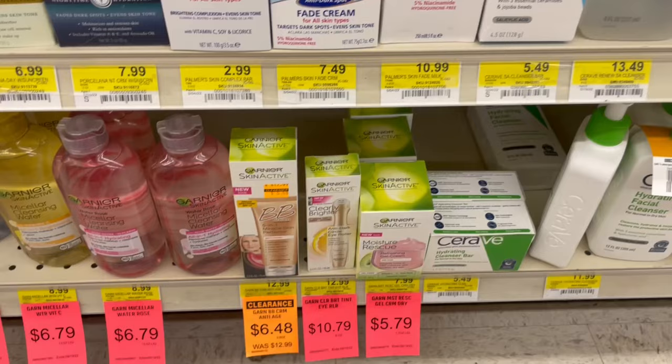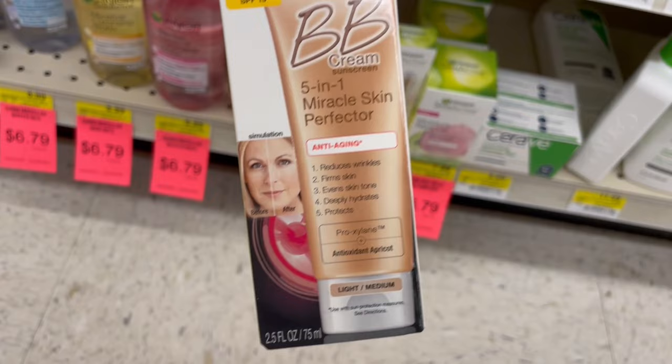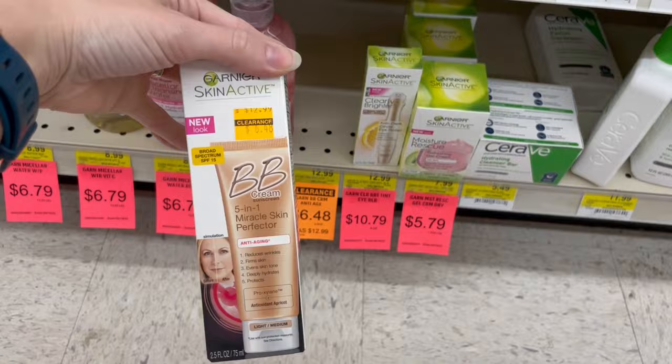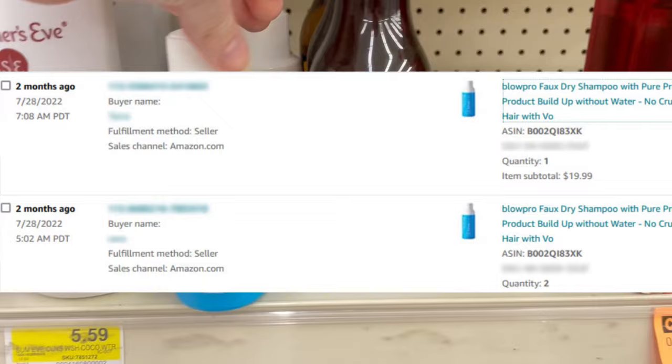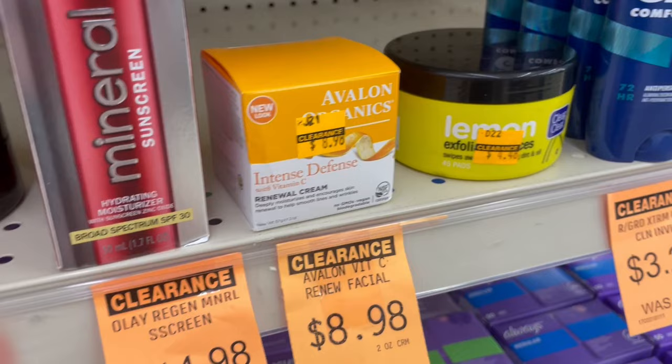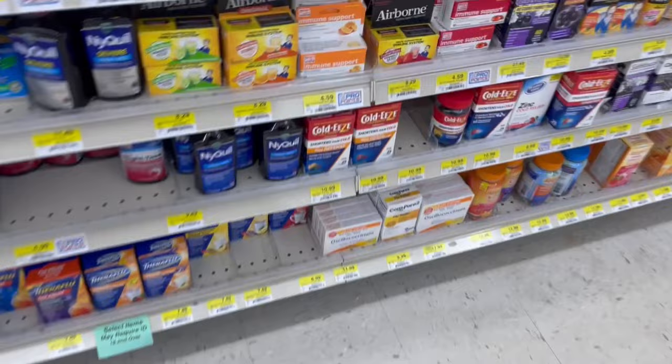But wait, there's more! I was also grabbing these Garnier BB creams for $6.48 and selling them for $34.99. It's all about the clearance. I was also grabbing these VisiCleanse for $9.98 and selling them for $30. Some Blow Pro dry shampoos, 5 and a 20. A $7 Yes to Men's shaving cream, I sold that for $30. And a BOLO from a previous video, $9 into $43.99.